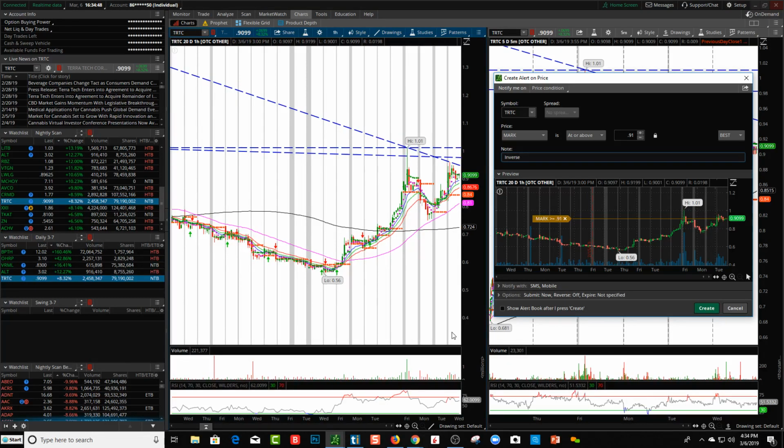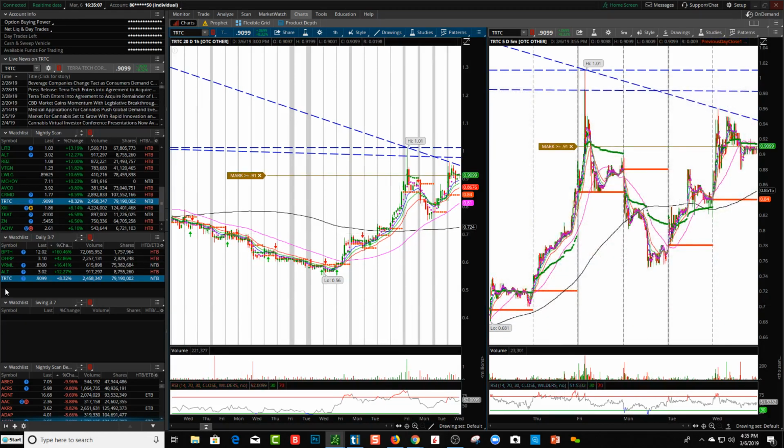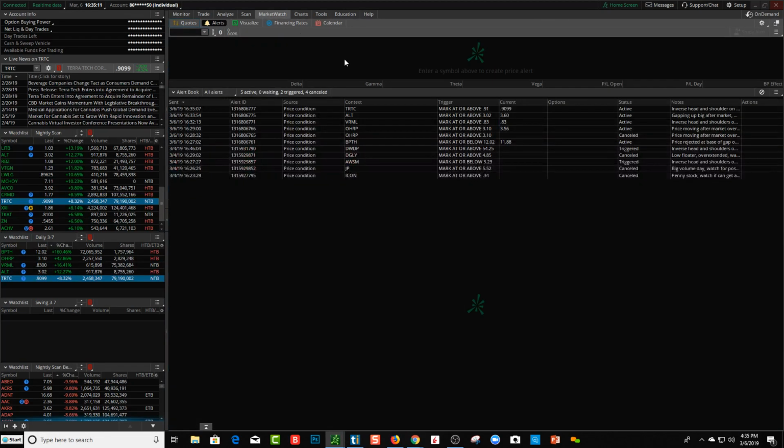Inverse head and shoulders on 1 hour. Watch for potential breakout above $1. And there we go. That's our day trade watches. Not great. A couple maybe decent ones.